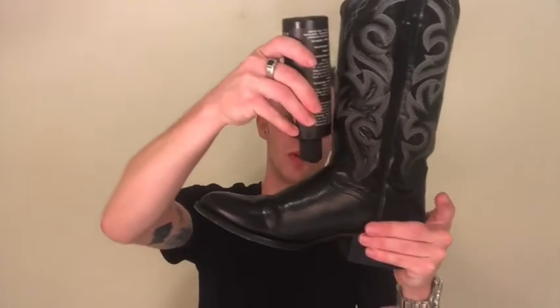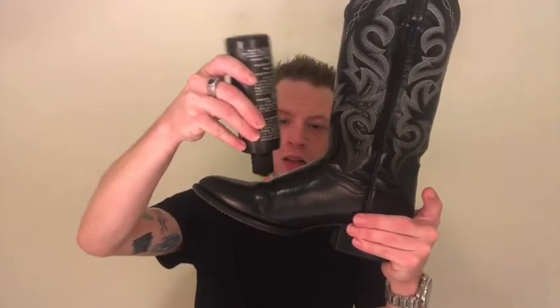So now, how you're going to want to go about doing this, or at least what I like to do, I already put a little bit on there, but we're going to put a little bit more. I will put a little line in the top there. And I'll take a brush. And you can apply this a couple different ways. You can use a brush like what I got here. You can also just use your hands, or you can use a rag.